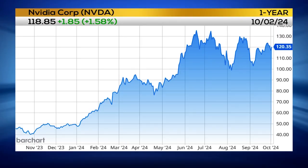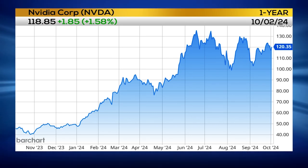Today I'm going to talk about wedge patterns. So Nvidia, NVDA, is actually in a great wedge pattern. So what is a wedge pattern?